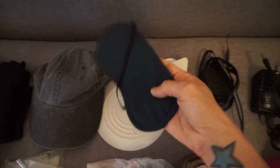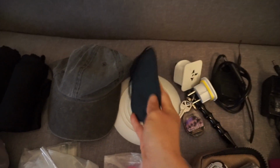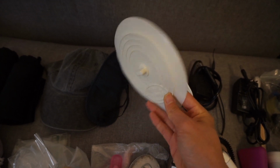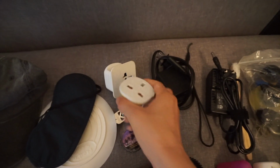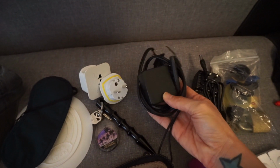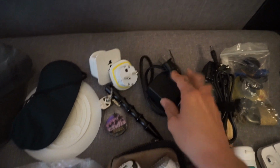Eye mask, which I don't really use. I don't know, I guess I'm keeping it just in case. It doesn't weigh anything. It's a stopper, put in a sink or bathtub so you can hand wash clothes. Haven't used this in a while because every flat we stay in has a washing machine, which is lucky. I have several adapter things. This is another charging cable setup for my camera, which I don't really use.